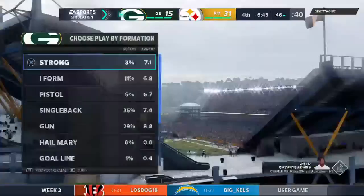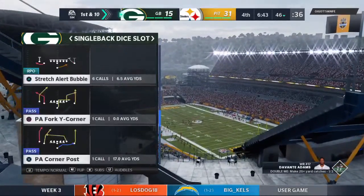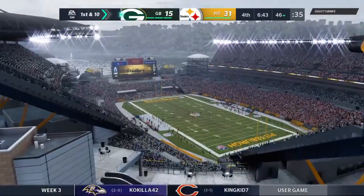Good blocking there, nearly sprung him. As it is, it'll go as a 19-yard return. And it'll be Packer football here. 1st down and 10.